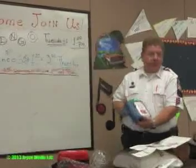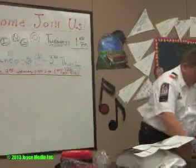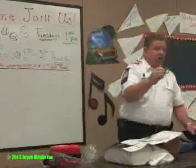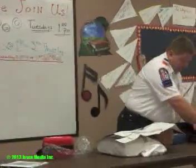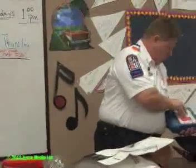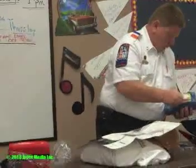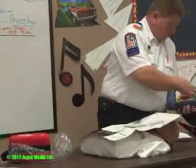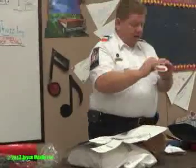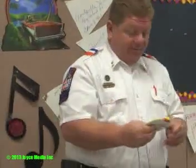Begin by removing all clothing from the patient's chest. Cut clothing if needed. So I'm going to remove clothing from the patient's chest. Yours is also equipped with a pair of scissors. When the patient's chest is bare, remove the protective cover and take out the white adhesive pads. Look carefully at the pictures on the white adhesive pads. Peel one pad from the yellow plastic liner. If you'll see, each one has a picture of where you're going to place it on the chest.